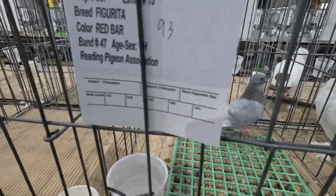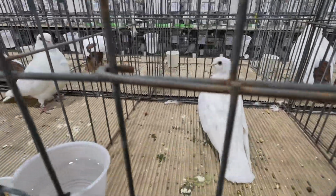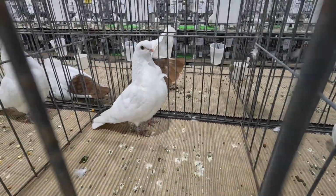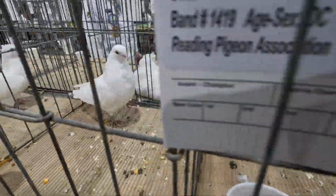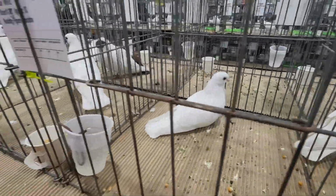These are the figuritas with the incredible poofy chest. Those are super cute pigeons, super small. They look like they'd fly pretty good. They look like little rollers or something. Solid whites. Maddy was really into those.